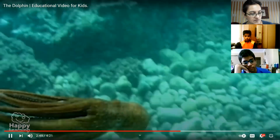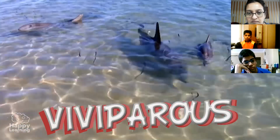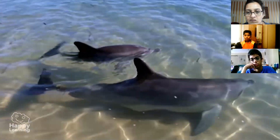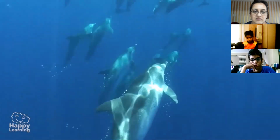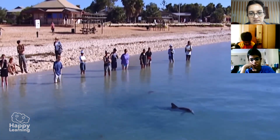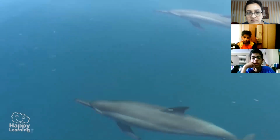Squid and octopus. Dolphins, like all other mammals, are viviparous, and the gestation period of a dolphin is 12 months. During the first month of a baby's life, it feeds on the mother's milk, and then the baby is taught how to hunt by other members of its family. Dolphins are not scared of humans, and when they encounter them, they're very friendly. They're really playful and curious animals.